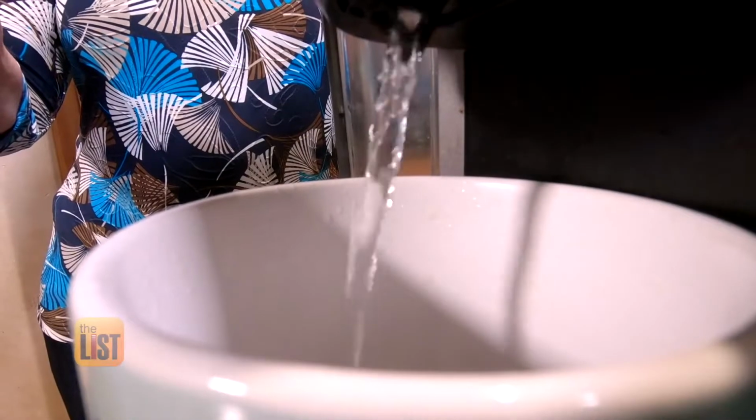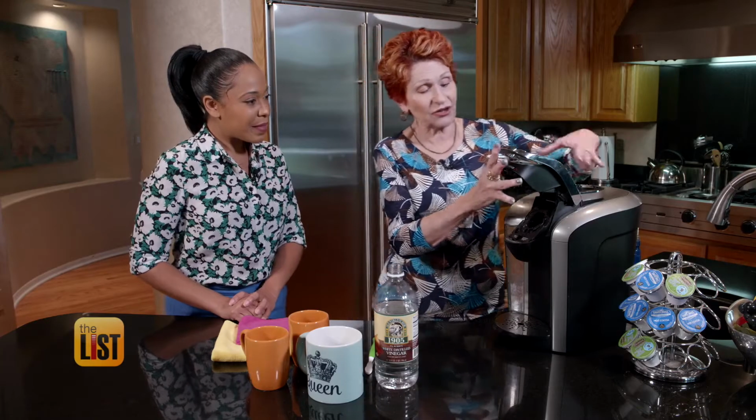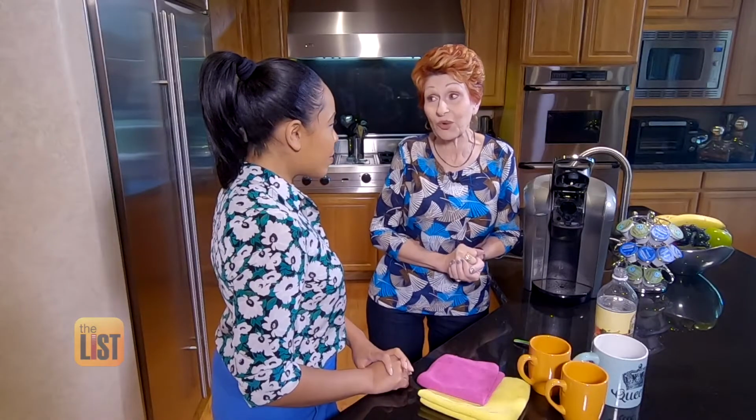We're going to run it through the machine, and we're going to keep pumping it into the cups until we empty it all out. That vinegar is going to flow through the tubing and through everything, and it's going to clean all of that out. Now, will your coffee taste like vinegar? No, absolutely not, because when we're done cleaning it, we're going to rinse it again.